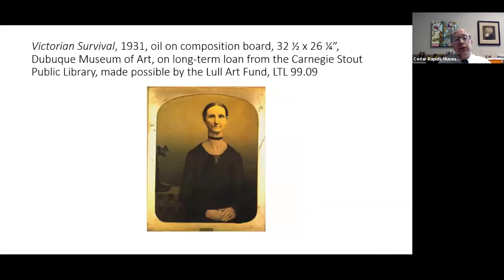Victorian Survival, which is at the Dubuque Museum of Art, is another portrait-like work. It is not a portrait of X, Y, or Z. It is actually called Victorian Survival. It's really a portrait of a kind of rural spinster type who spends all of her day gossiping on the long-necked telephone, which is echoed in, of course, her own long neck.